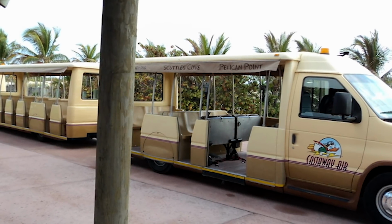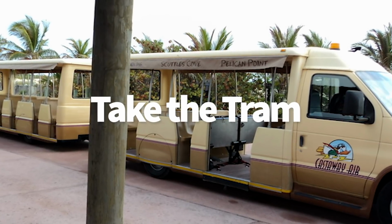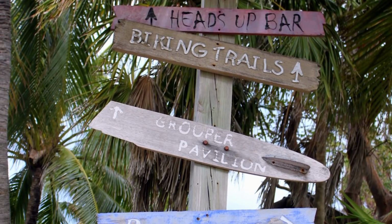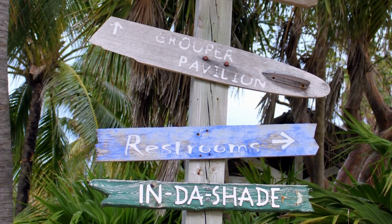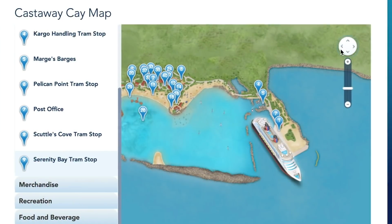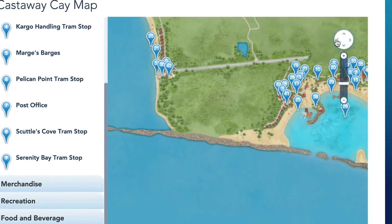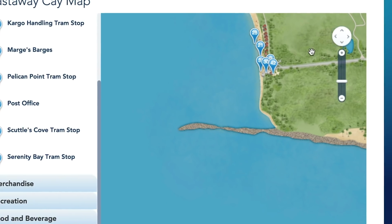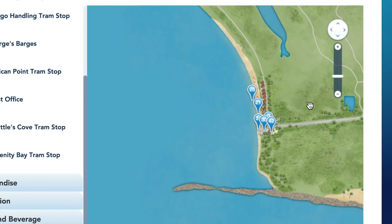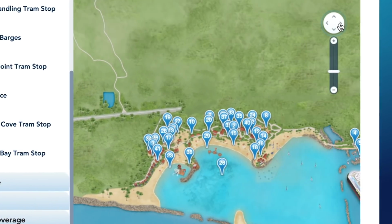All right, so just another quick reminder that there is a tram on the island. The tram will take you along the airstrip to different locations on the island. So be aware of that. Don't try to walk unless you really know that you're going to walk a long distance and you're cool with that. I talked to a lot of people who thought that they had to walk everywhere and they were exhausted. And not only that, but they had wasted a huge chunk of their Castaway Cay time walking from place to place instead of taking the tram. So be sure to take the tram if that suits your schedule a little better than walking the distances between the locations on Castaway Cay.